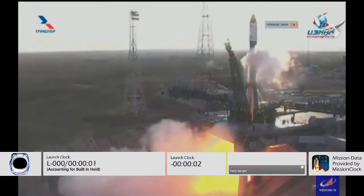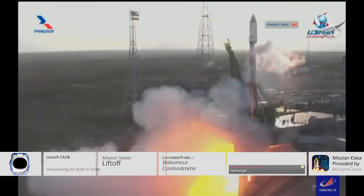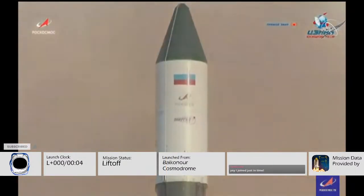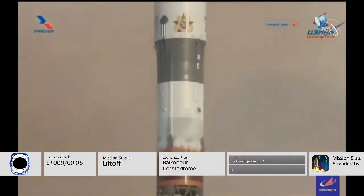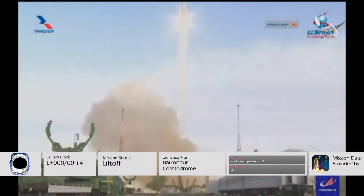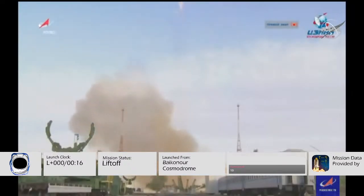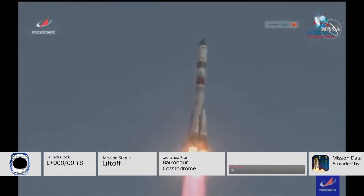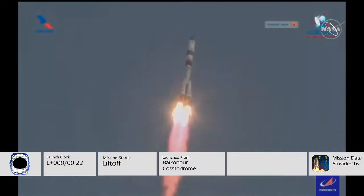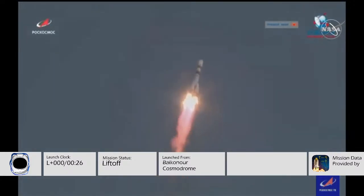Turbo pumps now coming up to flight speed. And liftoff. Liftoff of the 75th Progress resupply ship on a fast-track 2-orbit flight to the International Space Station. Roll, pitch, and yaw program are in. The Soyuz 2.1A booster arcing out to the northeast from the Baikonur Cosmodrome.